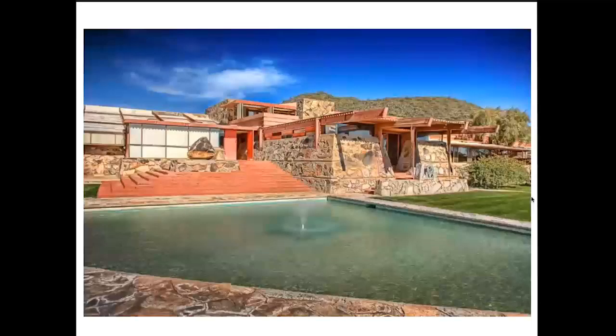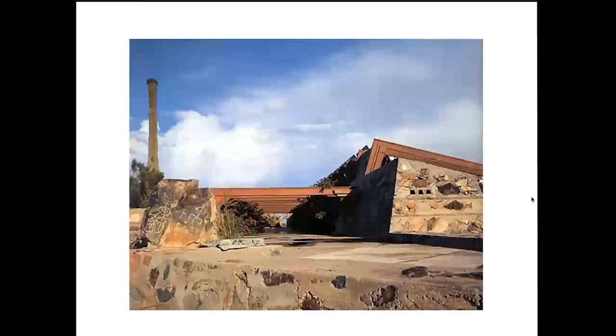The famous Taliesin West is merged with nature. Light is fundamental, and the openings are different according to interior needs. For the studio, the translucent canvas, and for the dining room, bands of continuous glass. The walls are made of rocks and local wood, but the great masses are brought together using concrete. Taliesin West was Wright's field of experimentation.